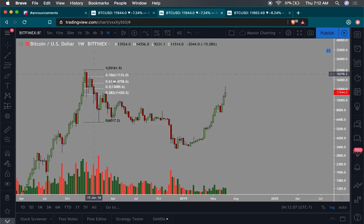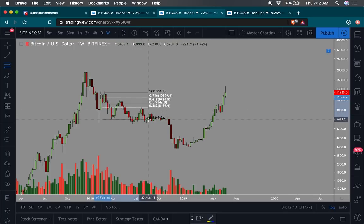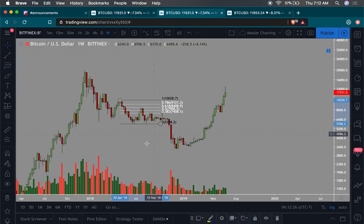Typically, okay, I'm gonna delete both of these, all right? So now we go from this top to this bottom, okay? Look at where the price reaches, right there, 618 fib, okay? Then I'm gonna pick another one, this top to this bottom. Again, look where the price reaches, right there, 618 fib, $8,400, okay?